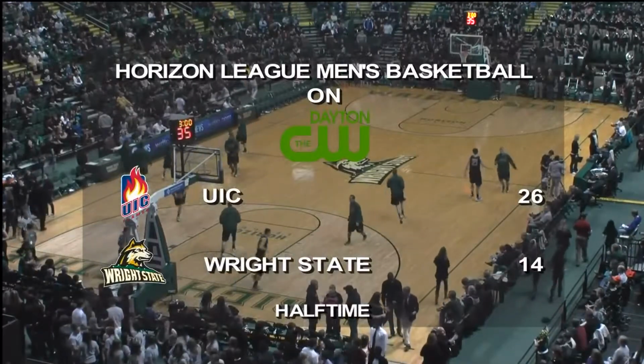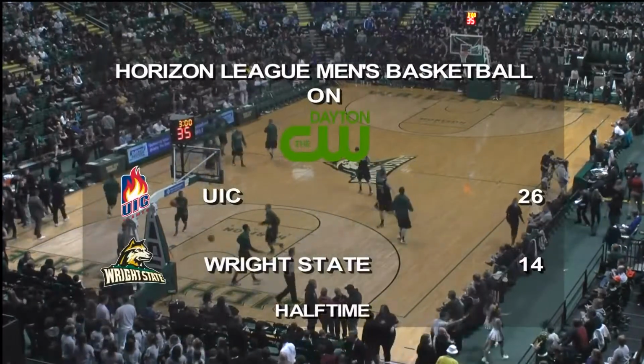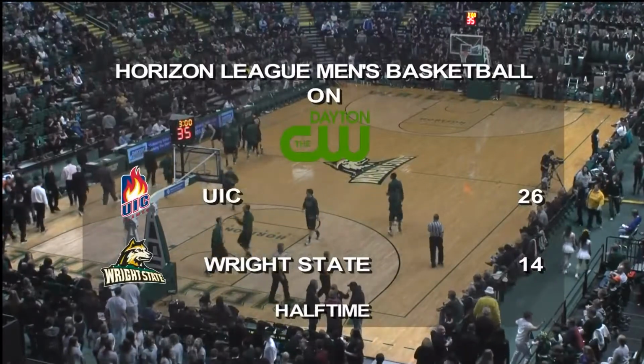Welcome back to the Urban J. Nutter Center. The Wright State Raiders trailing the UIC Flames 26-14. I'm Jack Pohl along with former Wright State Raider Braden Bushman. And Braden, 5 field goals in the first half. You're shooting under 25% from the floor.